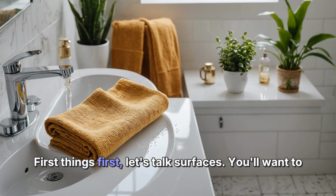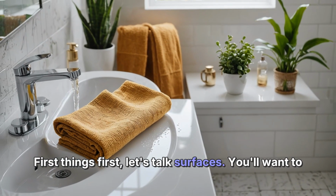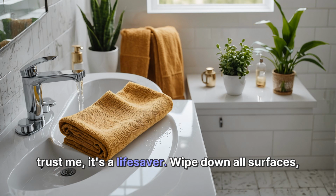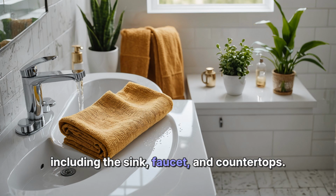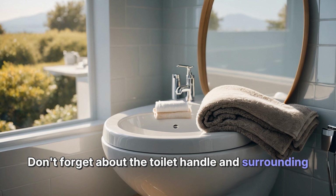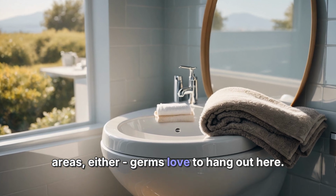First things first, let's talk surfaces. You'll want to grab a microfiber cloth and a multi-surface cleaner, trust me, it's a lifesaver. Wipe down all surfaces, including the sink, faucet, and countertops. Don't forget about the toilet handle and surrounding areas, either, germs love to hang out here.